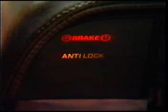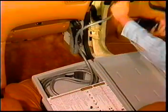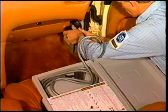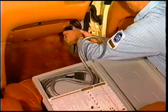The two amber and red warning lights are important signs of electrical failure. If the amber anti-lock light is on and the red brake warning light is off, a failure in the electrical system is indicated. Diagnosing an electrical problem is performed by replacing the EBCM with a service module.